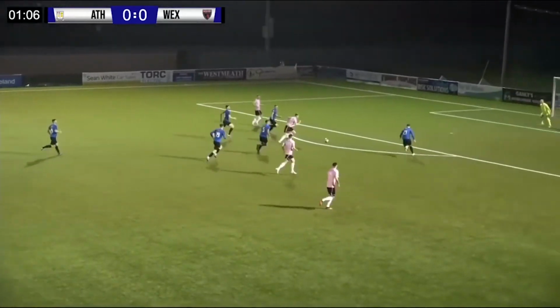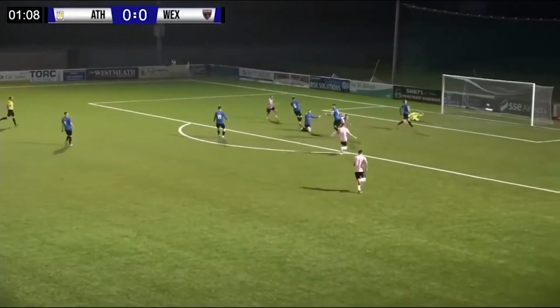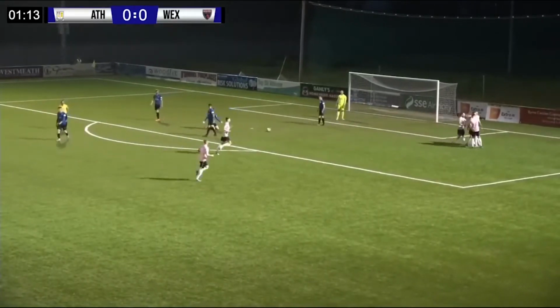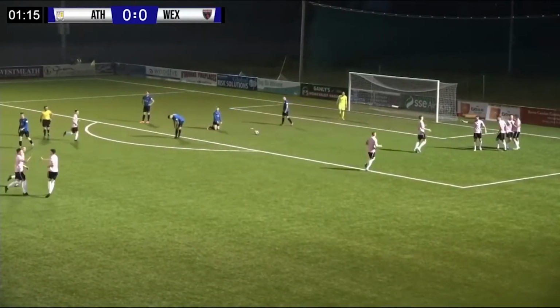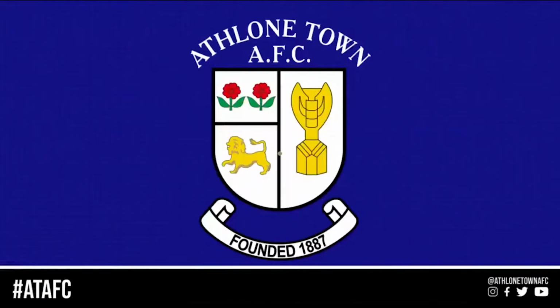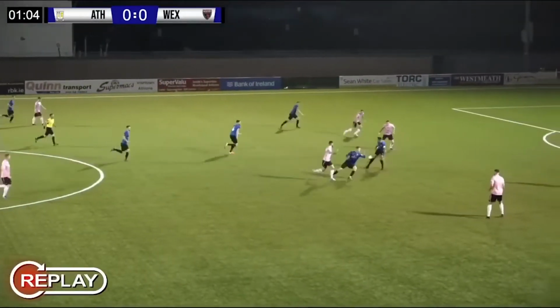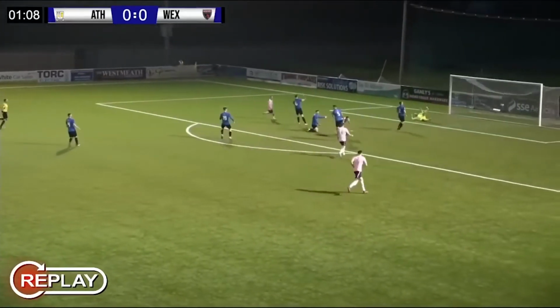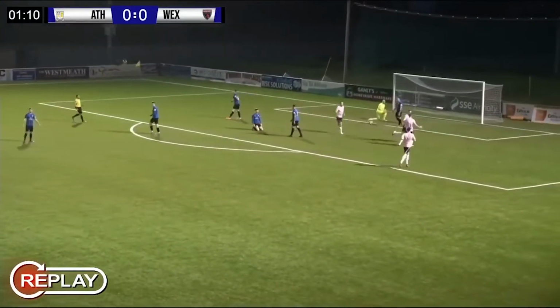Chance here. Great strike, and it's a goal. That's Wexford 1-0 up, and I think it's their top scorer, Kyle Robinson. Just inside two minutes. And in fairness to Wexford, Gordon, they showed their intent early on. Yeah, just a huge gap in the centre of the Athlone defence and a brilliant finish. Slingerman had no chance there.